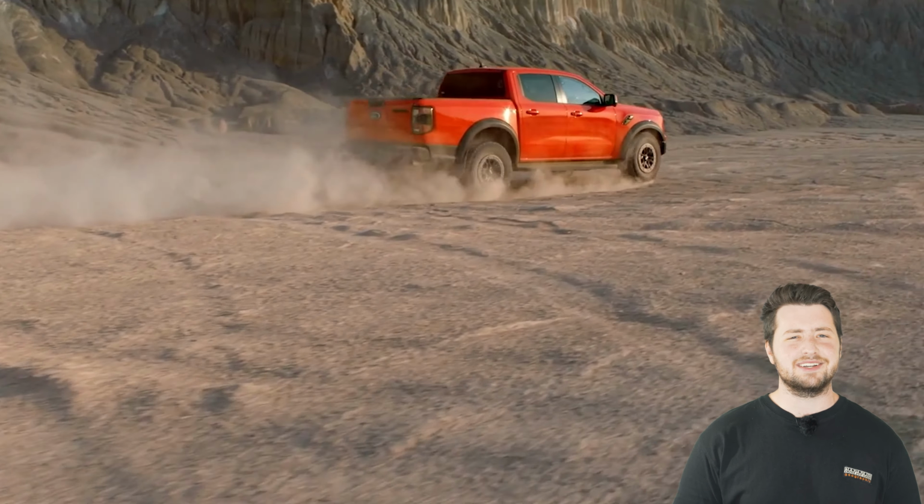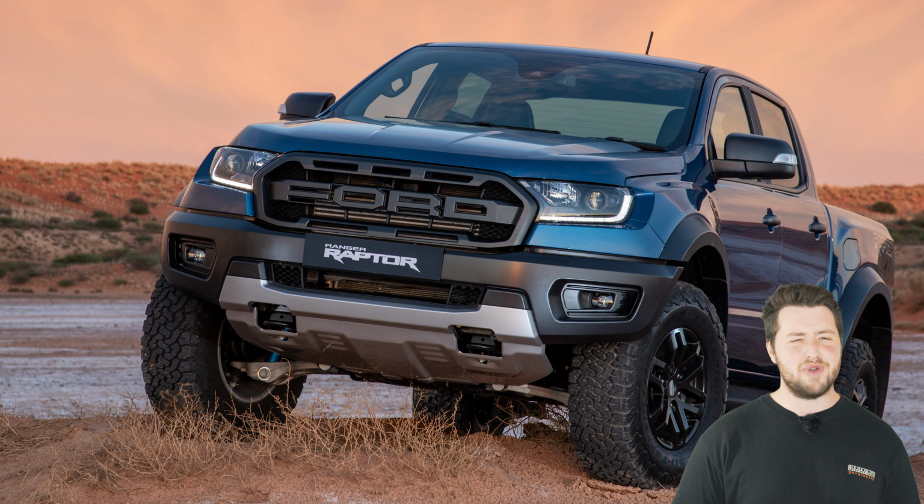But what do you guys think of the looks, especially compared to the last gen Ranger Raptor?